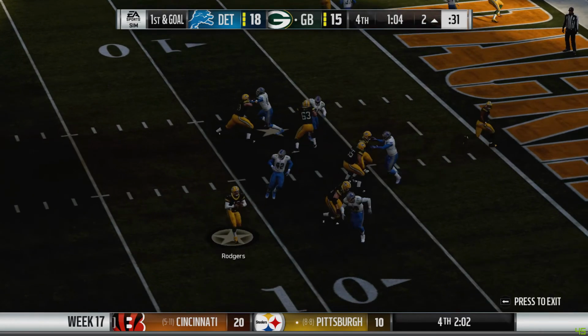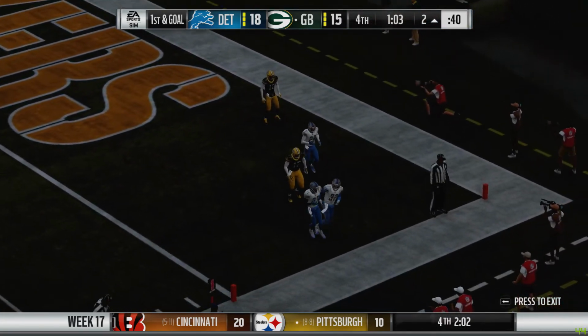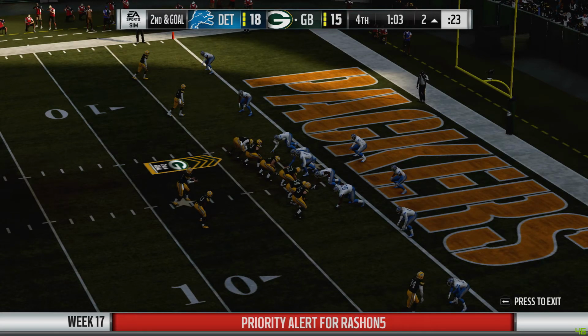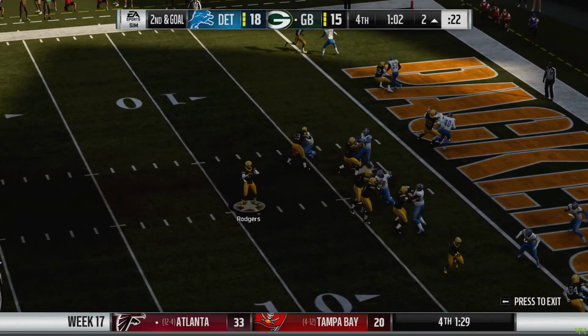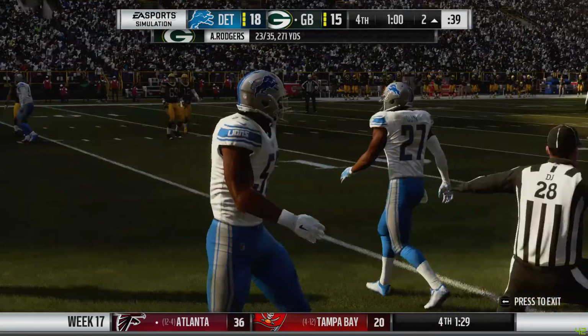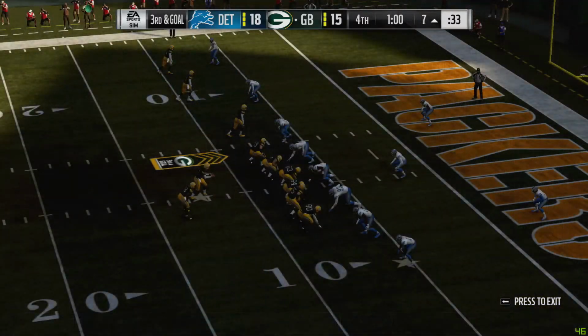He'll look to throw. And he just throws this one away. Run the football. You want to run the ball, but you can't do it in this situation. Not nearly enough time on the clock. You have to really navigate against a tough defense presented against you. The second down attempt there, knocked down.